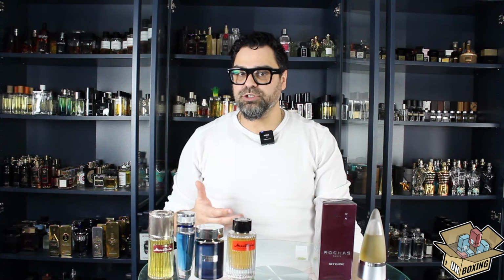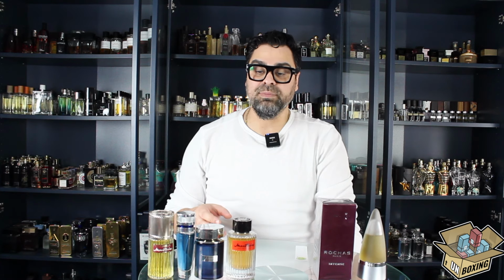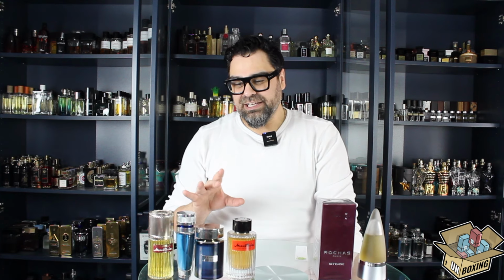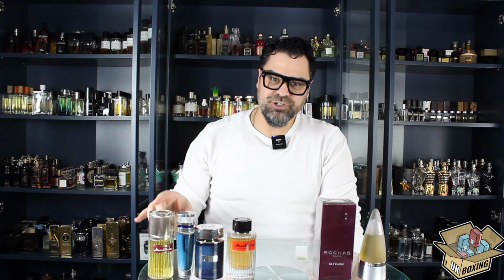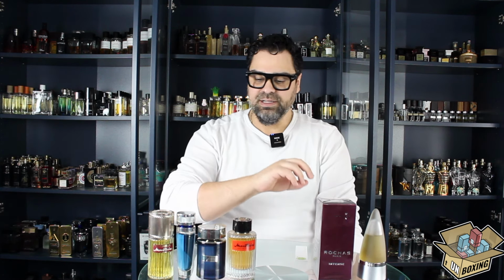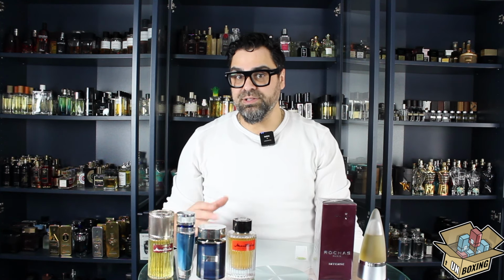So one thing about Rochas as a brand, they were basically out of the men's game. They weren't really doing anything in the 2010-ish realm, and then they kind of came back with a resurgence. They brought this thing in, they re-released this, and now they're back in the men's game. It's nice to see, and they're bringing some back.